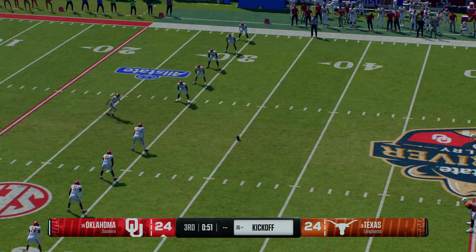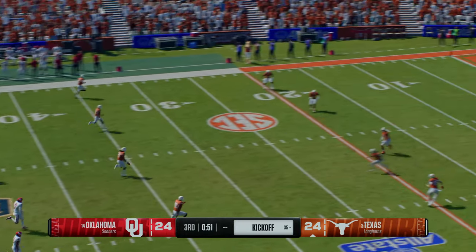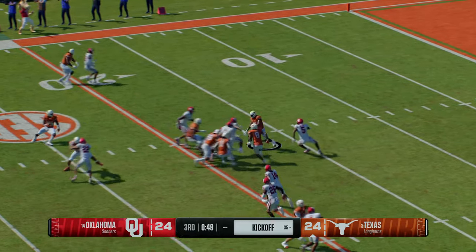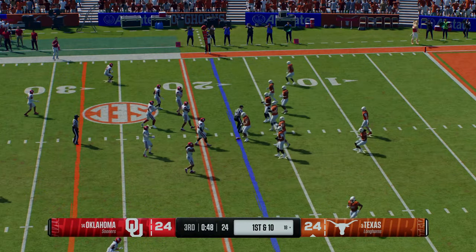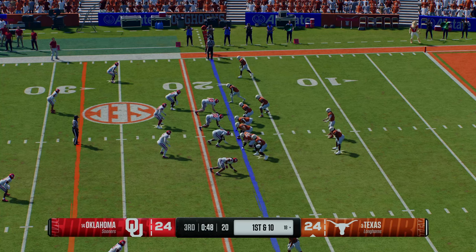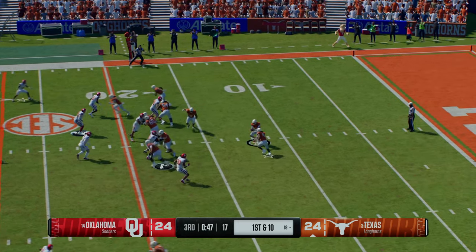Here's the kickoff team now, set to boot this one away. He'll take the return and try to get some better field position. He'll be tackled at the 18. That's good coverage there. Okay, the Texas offense comes back out on the field. Last time was a quick three and out. Can they get a drive going this time?